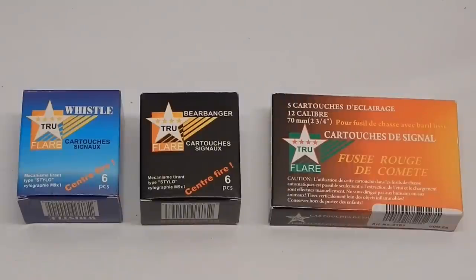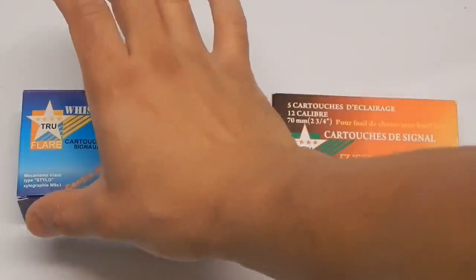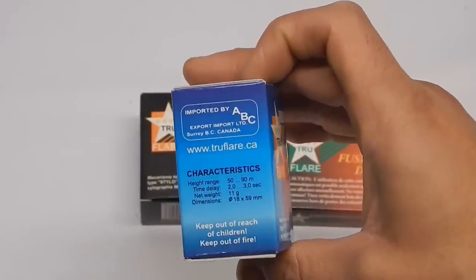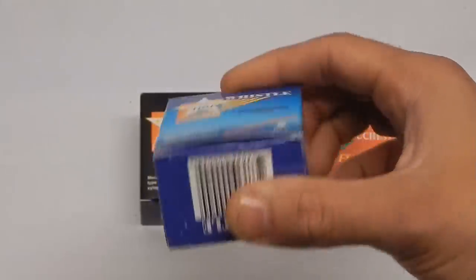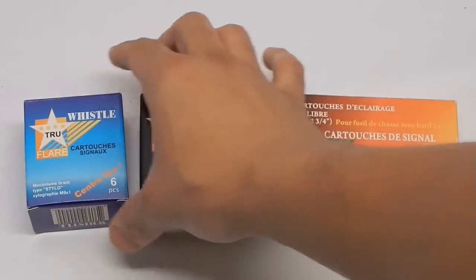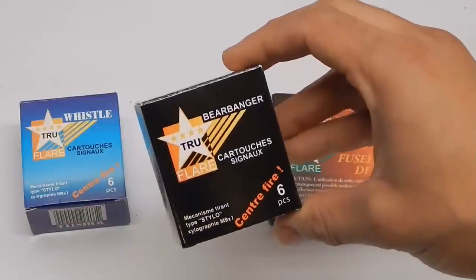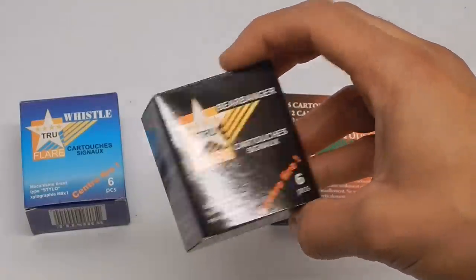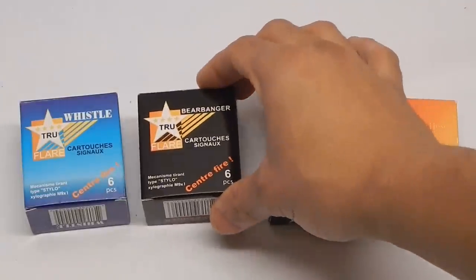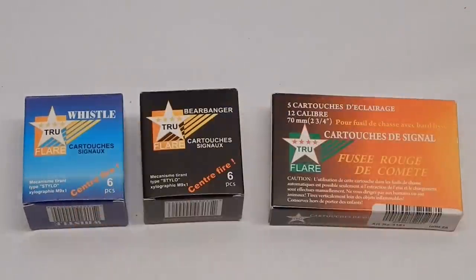So the first flare we're going to test out is the True Flare whistle cartridge. And this one whistles and gives a little bit of a bang also, so auditory signal. This bear banger is going to be just a very loud bang, just a one-shot bang, so it's not going to be a long sound, but it's going to be loud.